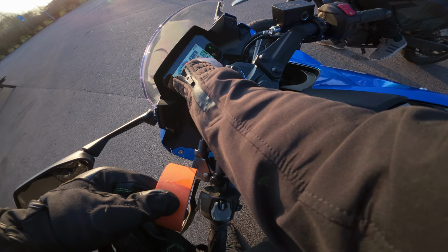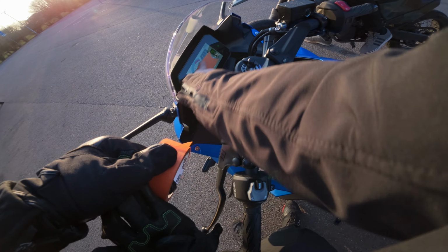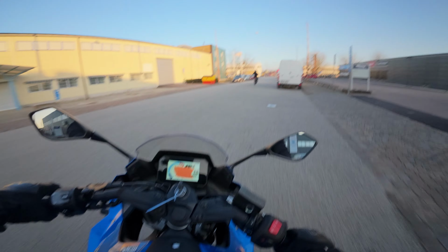Don't worry guys, I will be riding completely legal. This is a completely normal phenomenon. Everybody does this. Every legal person does this. It's for tax reasons.